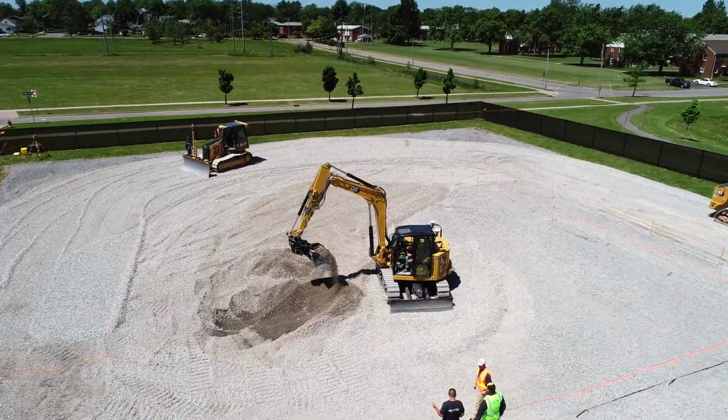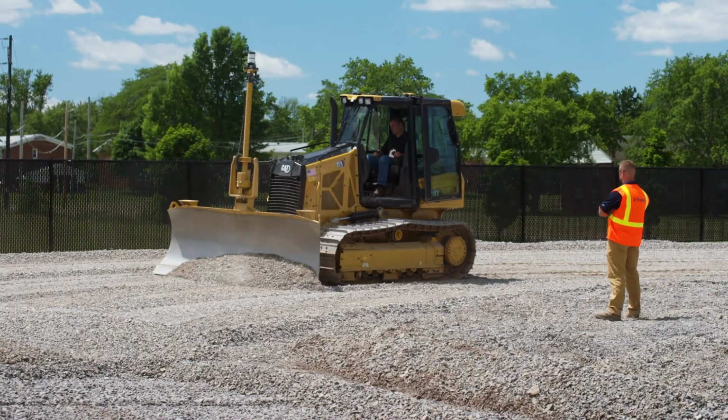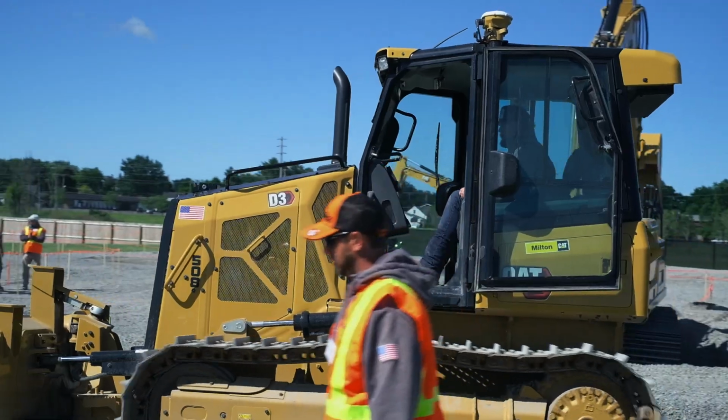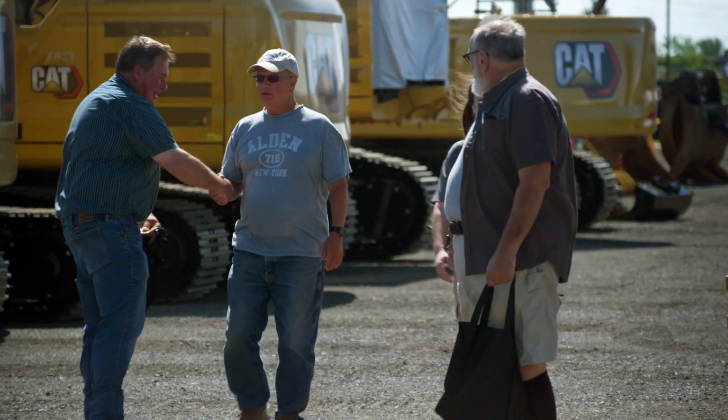Never seen a site where you can come and do all the things that you can here, where you can test the equipment, operate the equipment. That is impressive seeing that. Every customer that I have met and worked with, they are blown away by the capabilities and are so happy that we're back in the Buffalo area.